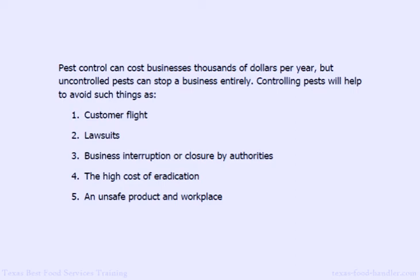You guys are out of control. Sorry. The high cost of eradication: they get out of control, and once you get your act together, it's going to take some money to do it. Unsafe product and workplace. Well, you've got animals providing cross-contamination, biological and chemical risks. It's totally unacceptable. Basics of food safety: eliminate as well as possible all risks.